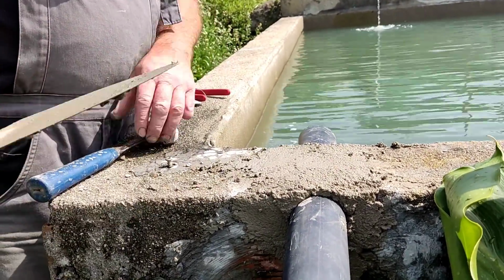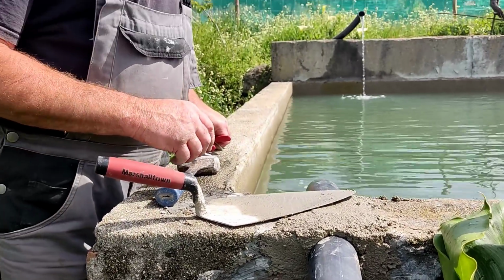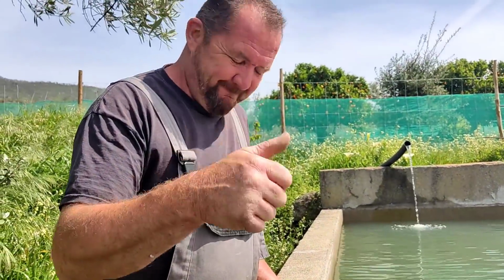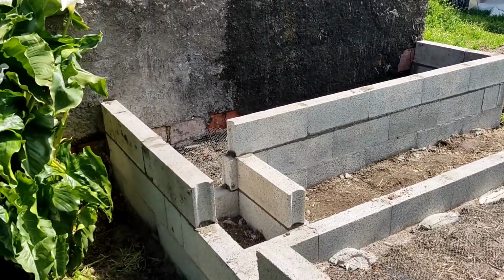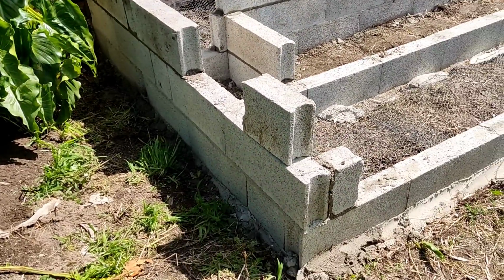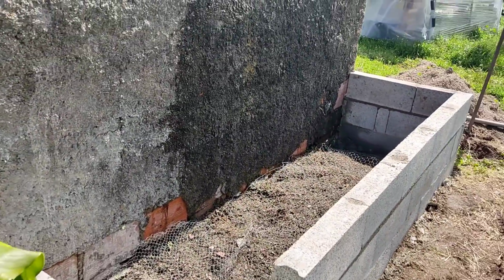So that should cure our problems, I think. Okay, so that's that row on. The last of my blocks all used up. So at least now I can fill this side.